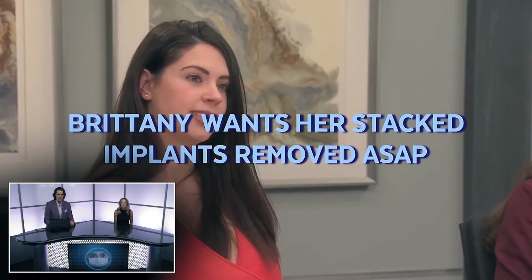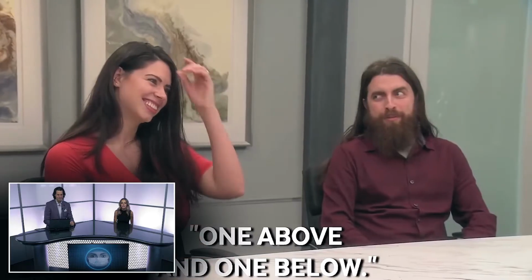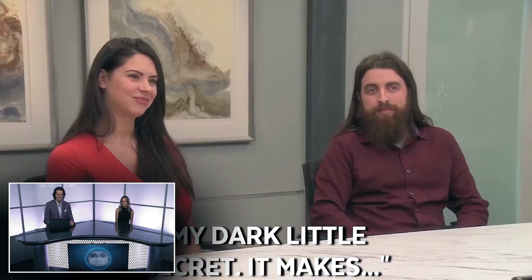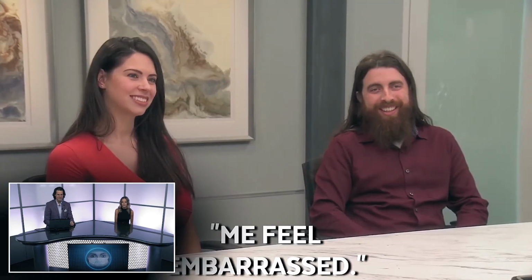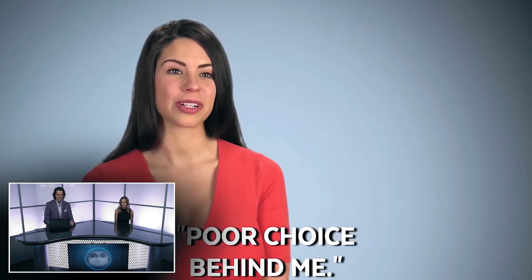He said we could stack silicone implants. Stack? Yeah, two stacked implants? Yeah. Each side? You have two implants in each breast? I do. One above and one below. I just feel like it's my dark little secret. It makes me feel embarrassed, and I'm very desperate to leave this very poor choice behind me.